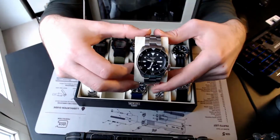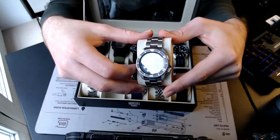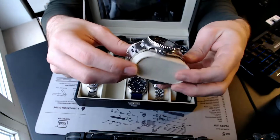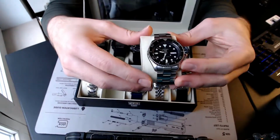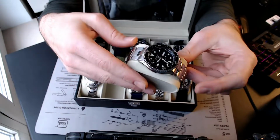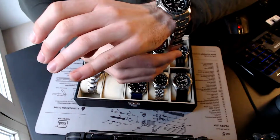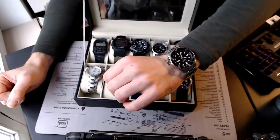one of my absolute favorites, the SRPD 55K2. This is the black SRPD, the black Seiko 5KX model, and I put it on a Strapcode Oyster style bracelet, and I think it suits the watch just gorgeously. I think I will put that one on the wrist right now, just to show you. It is a gorgeous Strapcode bracelet and an awesome watch. I just love to wear it on a daily basis.